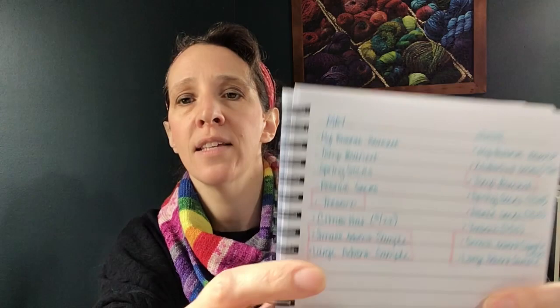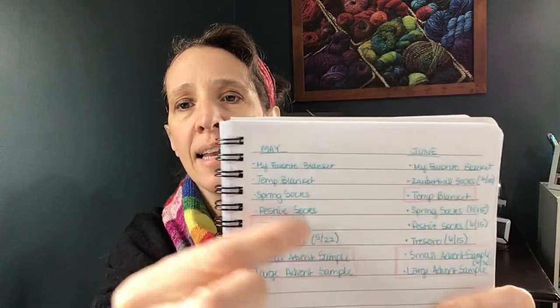And then what I did is, can you see this? I highlighted around the 2 or 3 for each month that were going to be my priority focus. That helps me because I don't know about you, but if I have lots of projects going and I really want to complete something, it's nice to know the priority, what I need to focus on.